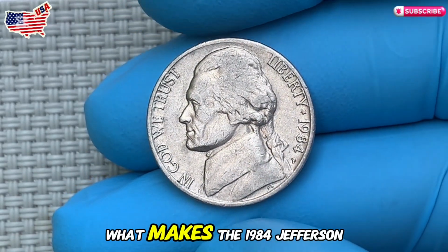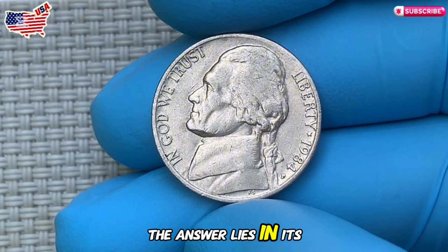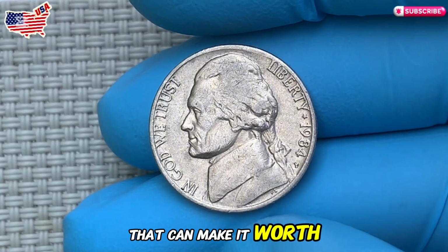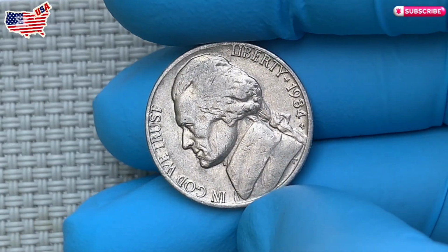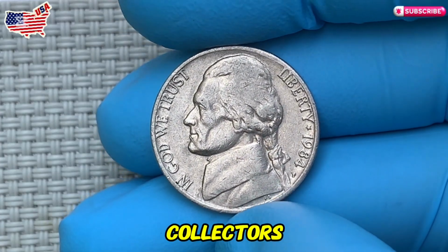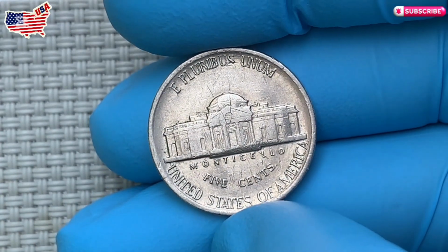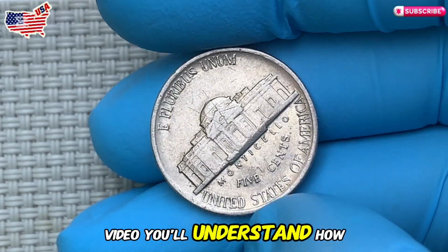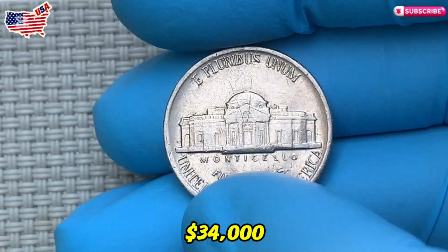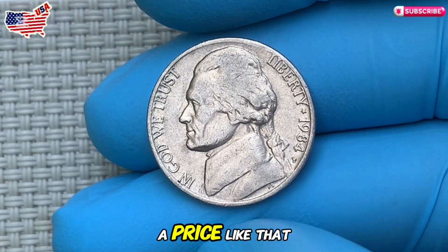So, what makes the 1984 Jefferson nickel so special? The answer lies in its rarity, condition, and the possibility of minting errors that can make it worth a lot more than you think. These factors have turned the 1984 Jefferson nickel into a coin that many collectors and investors are eyeing, and today, we'll show you why. By the end of this video, you'll understand how this 5-cent coin could be worth as much as $34,000. Yes, you read that right, a nickel that could fetch a price like that.